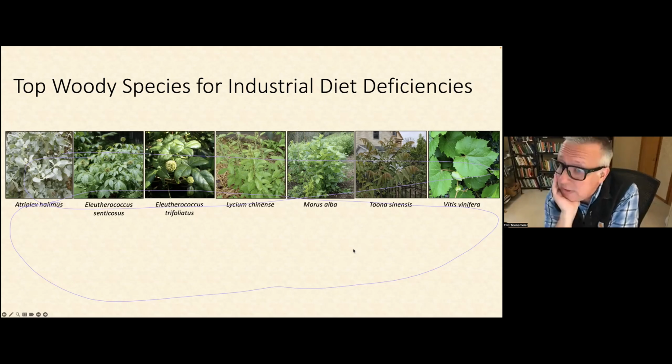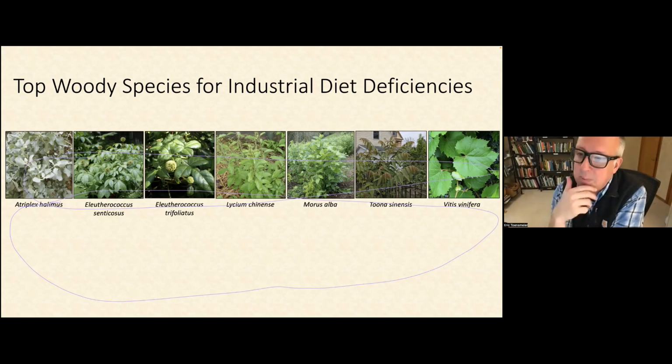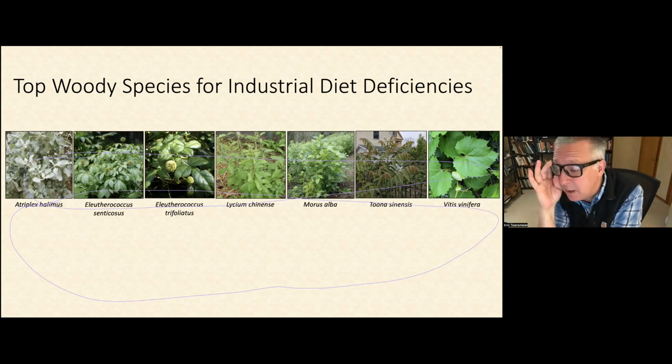Then we have Tuna sinensis, which is the most nutritious leaf in the world by these criteria that we set out for this paper. And it tastes like chicken soup, which is pretty great. It's a flavor that takes some getting used to. I did have some chefs come from Noma in Denmark a number of years ago to try different foods in my garden, and they thought that was the most interesting one for them. It has umami flavor.